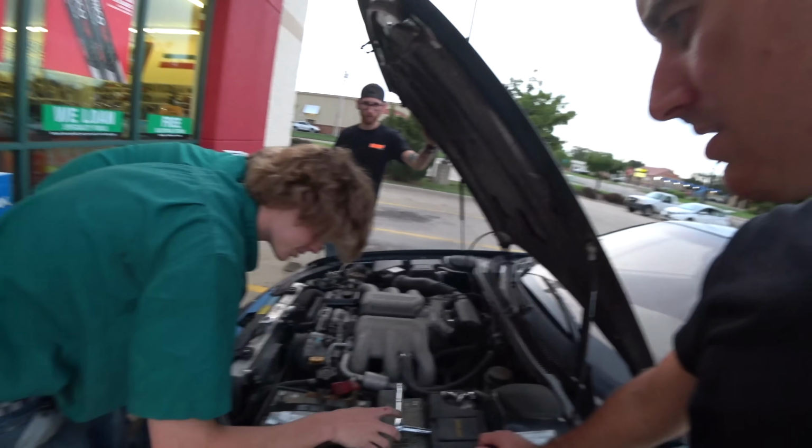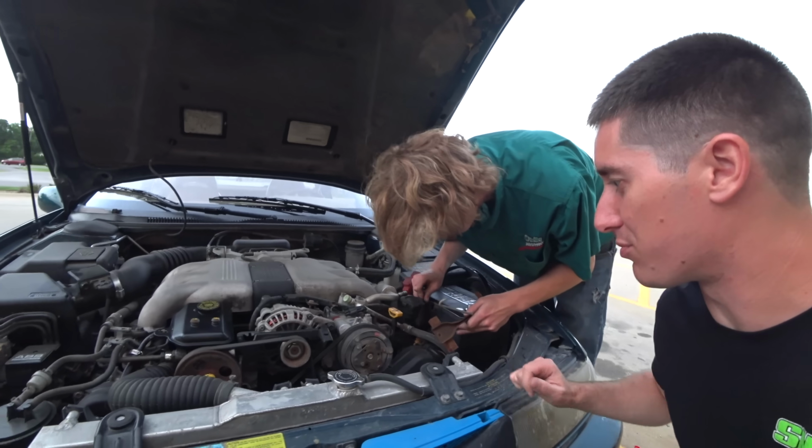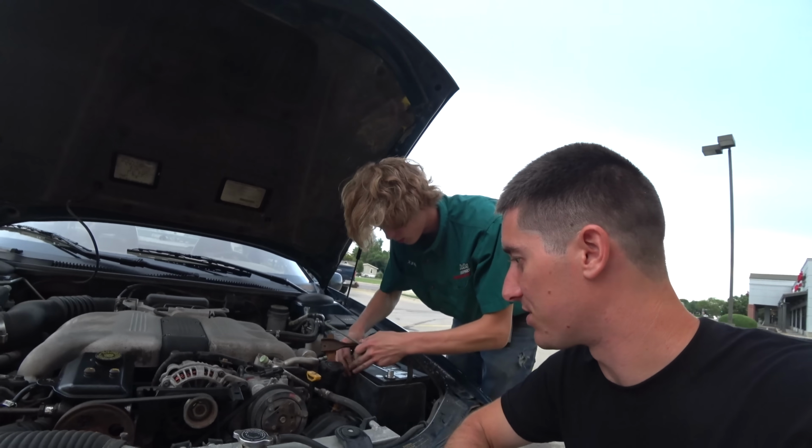Saw you bought the R8 engine. I did buy the R8 engine. Super quick test, and X is in with the brand new battery, champion style.